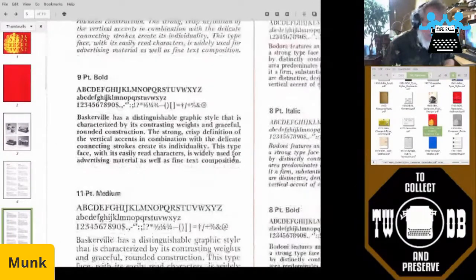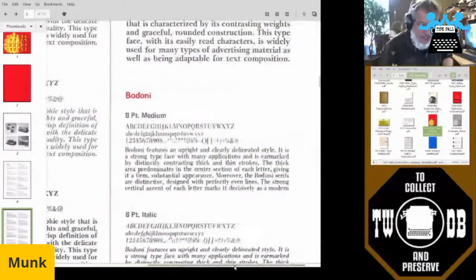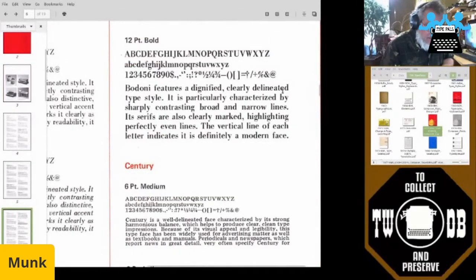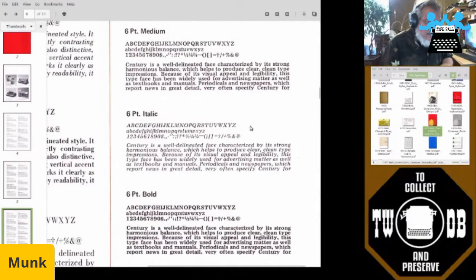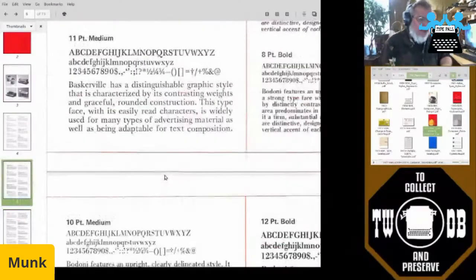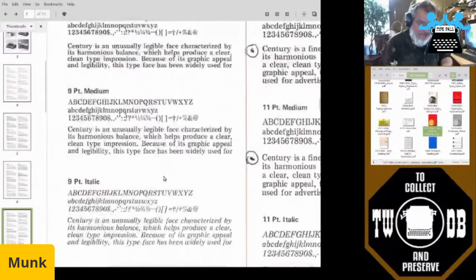So let's see. We have all these different Bodonis. Oh, beautiful. Wow. I have most of these typefaces. Wow. Century. It's a nice teeny tiny 6-point Century. So do you think Baskerville should be used during Halloween? It could be. Yeah, Baskervilles. The Hound of the Baskervilles.